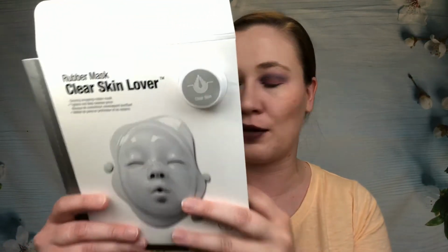All right, next up is this one from Dr. Jart. I got this at TJ Maxx. It was $7.99. It's expensive. This is the Rubber Mask Clear Skin Lover. I did post a picture of this. I posted a lot of pictures on Instagram, and I will be posting some more in the coming weeks because I took all these pictures and I need to post them.